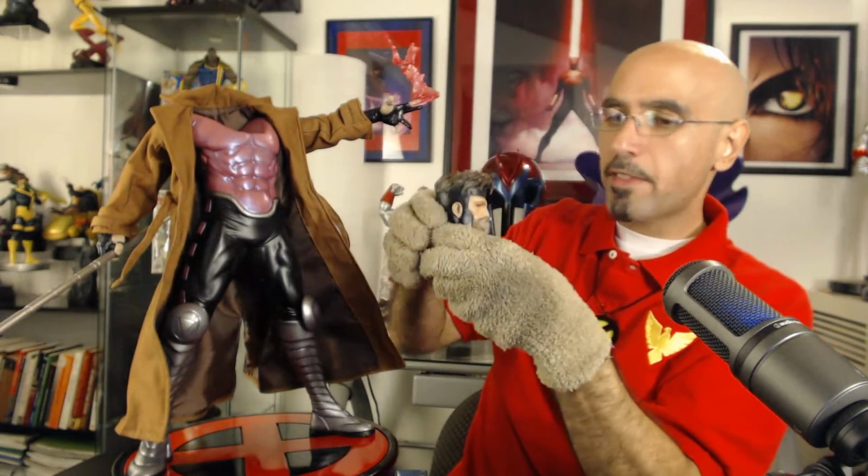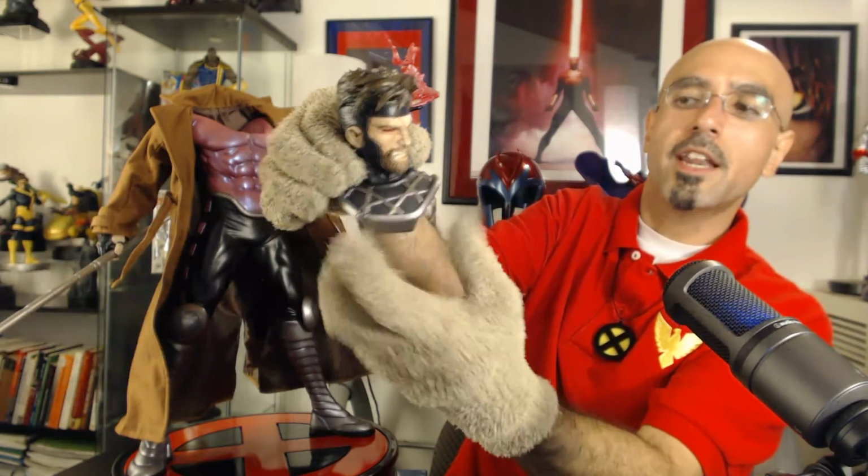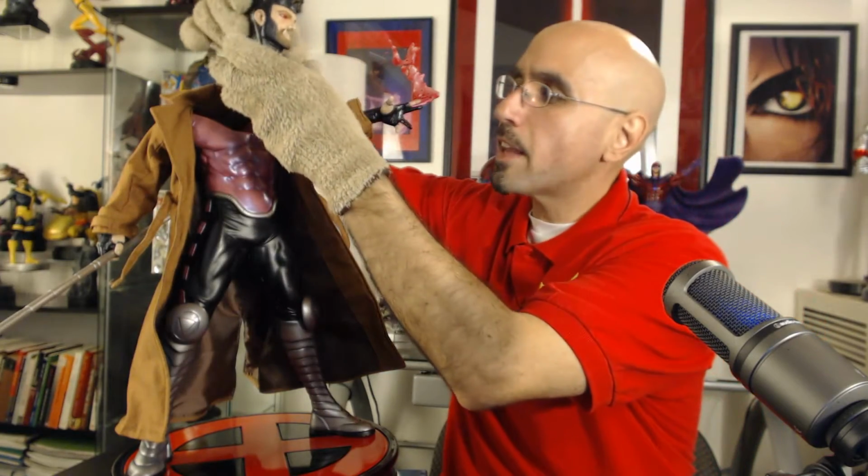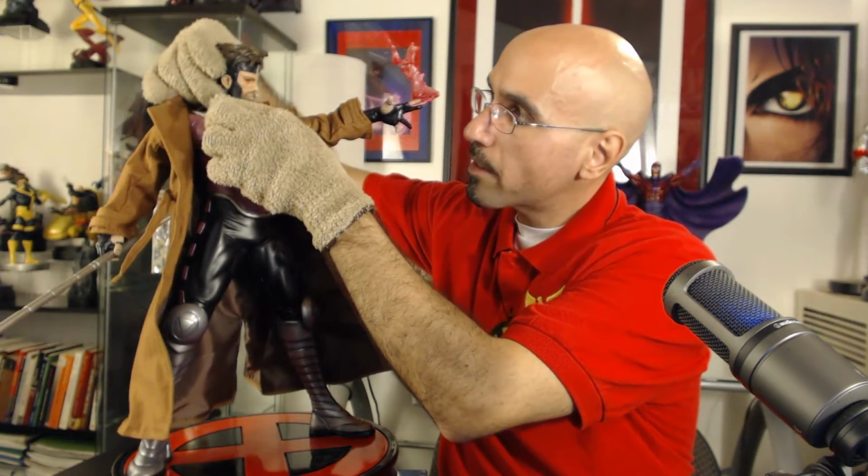So there's another head, and the other head doesn't have these lines on it, and it's got bigger hair, kind of represents a slightly later era in Gambit's character design evolution.